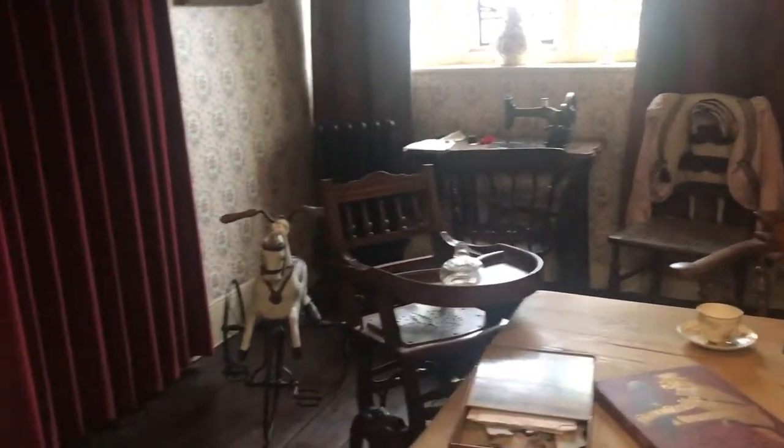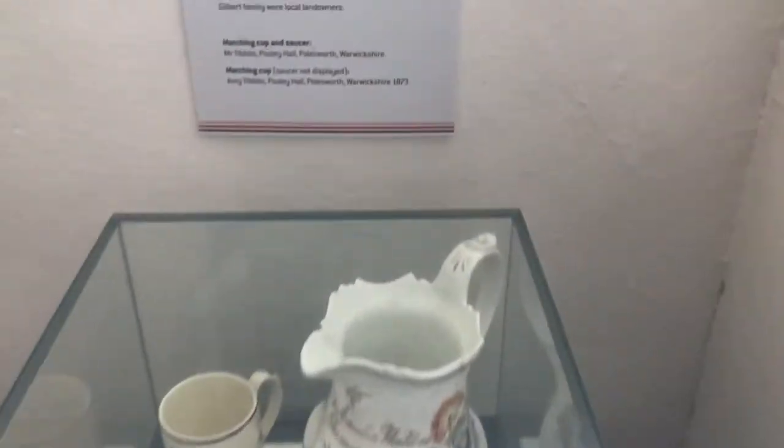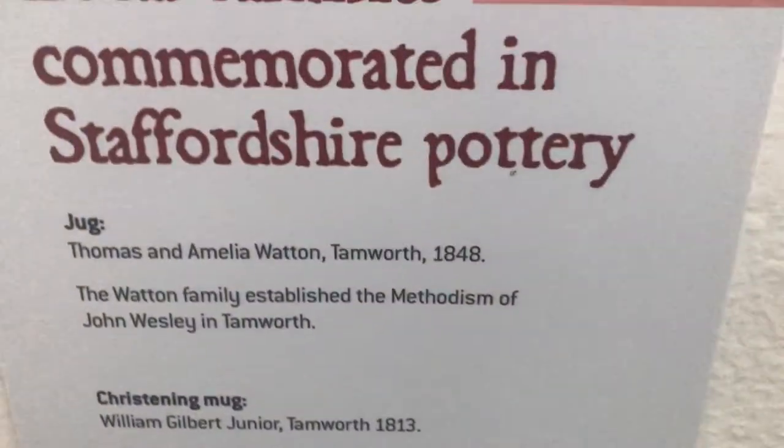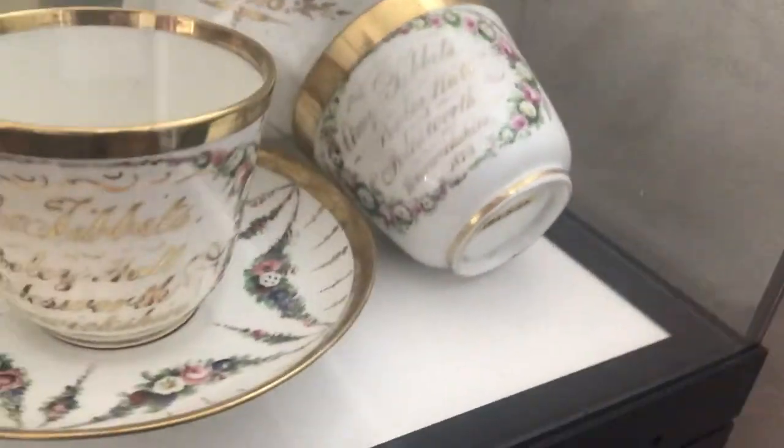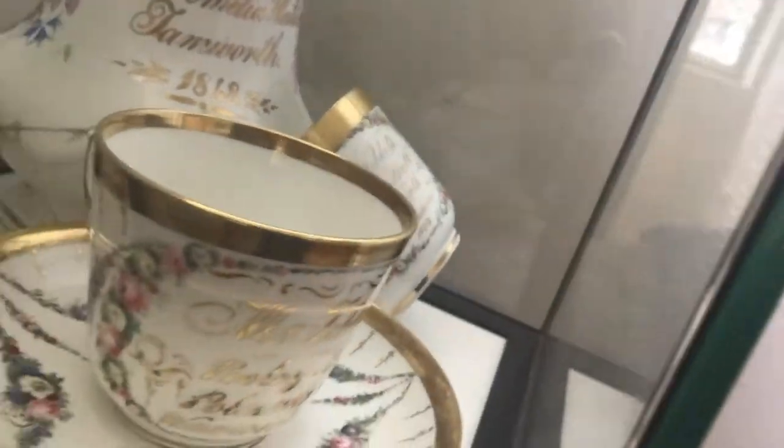Things in here, isn't it? Busy room. Look at that old pottery. Locally commissioned Staffordshire pottery, that's what this is. Oh, it's good, isn't it? Sorry, I'll just hit the glass.